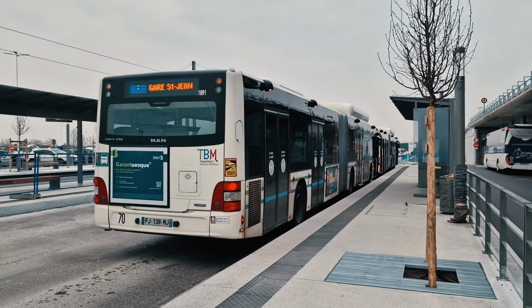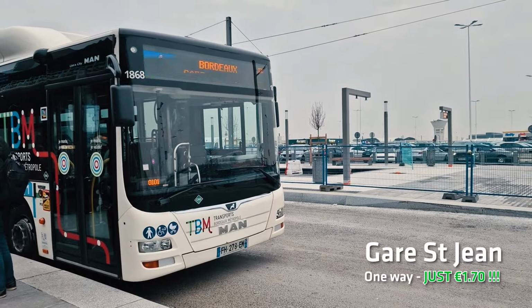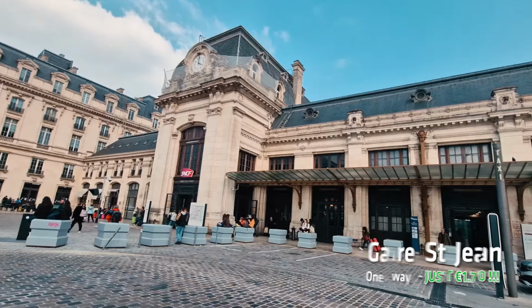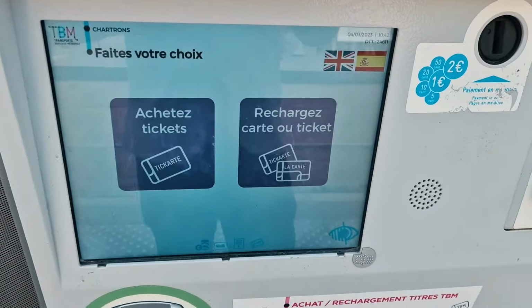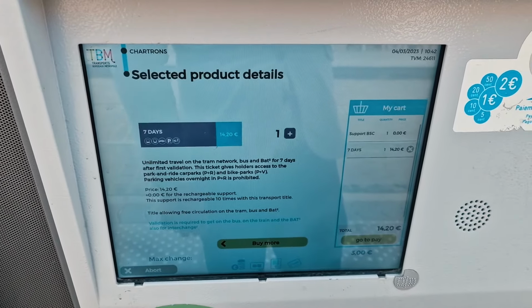The easiest way is to take bus number 1, the Ligne 1, which will take you to Gare Saint-Jean station, the main train station here in Bordeaux. It's dead easy to buy a ticket. Simply go to a ticket booth and pay with your contactless credit card or cash.